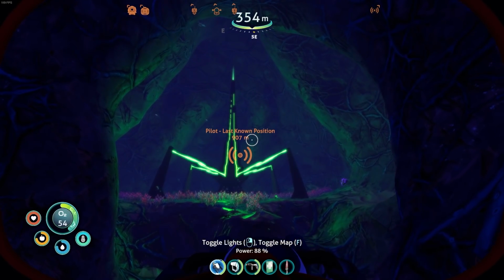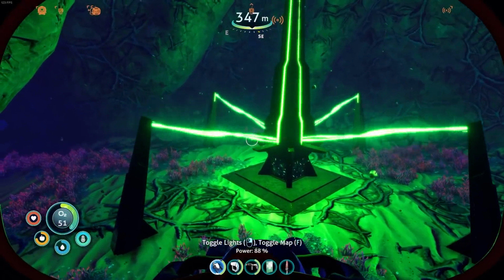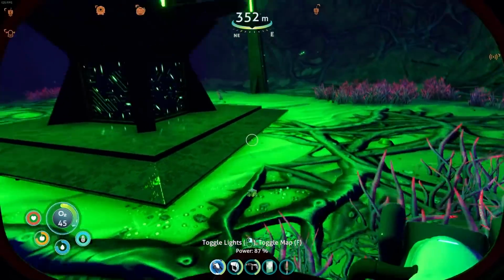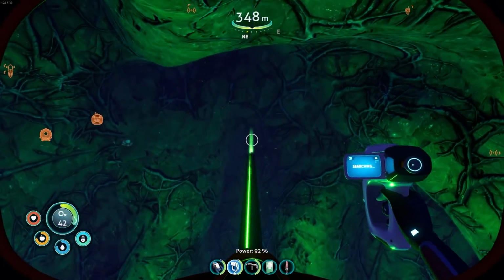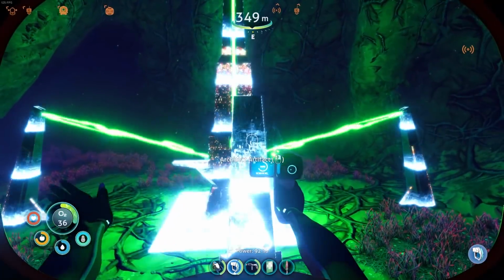What the? Is that an ion cube? It is. Okay. All right. I did not expect to find this in a cave. An architect?